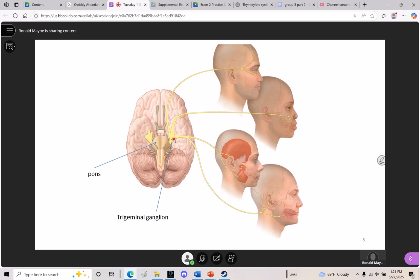Another term you might see for it is Gasserian. It was named after someone named Gasser. Gasser actually didn't do the work on it, his student did. And to honor his instructor, the student named the ganglion after him. So in case you ever discover something, you want to throw that out there.